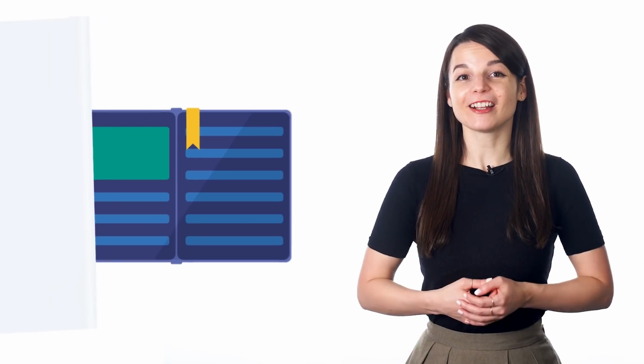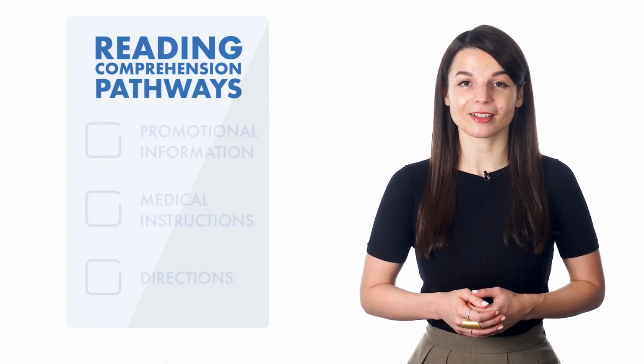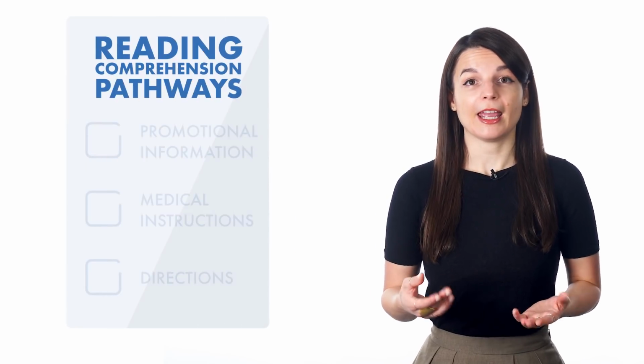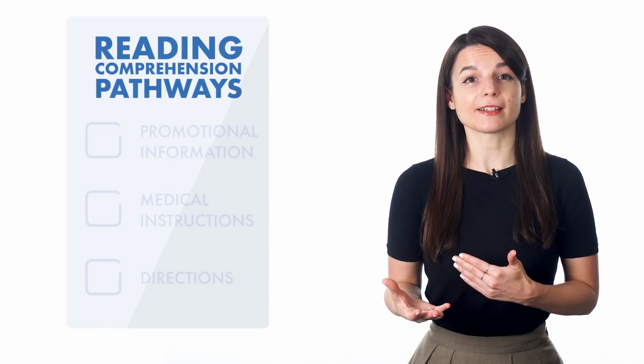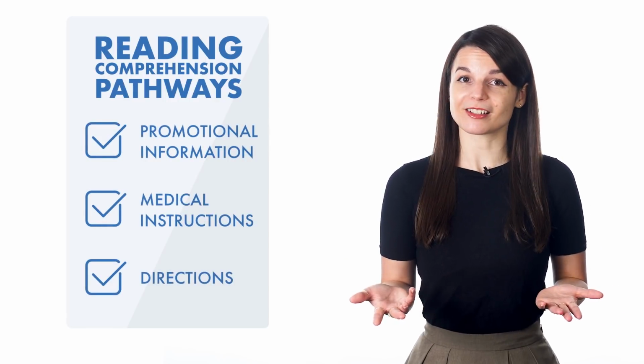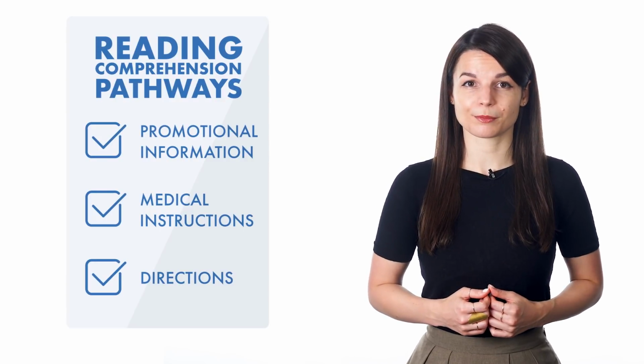Apart from reading for fun, our language learning program offers reading comprehension pathways for all levels. These pathways feature video lessons with vocabulary you're likely to see in real life. For example, an advanced pathway might include lessons for understanding promotional information, medical instructions, and directions. These pathways are designed to test your ability to recognize words.